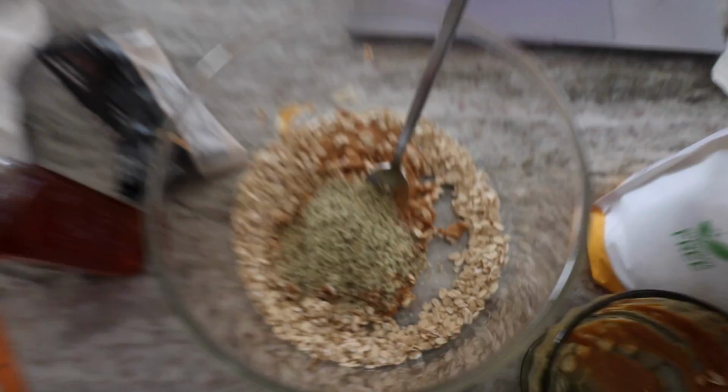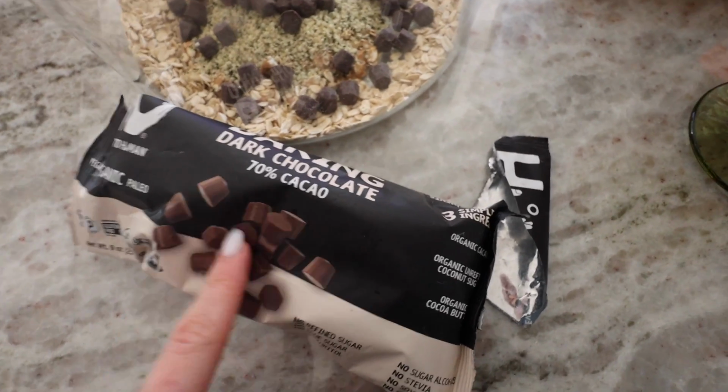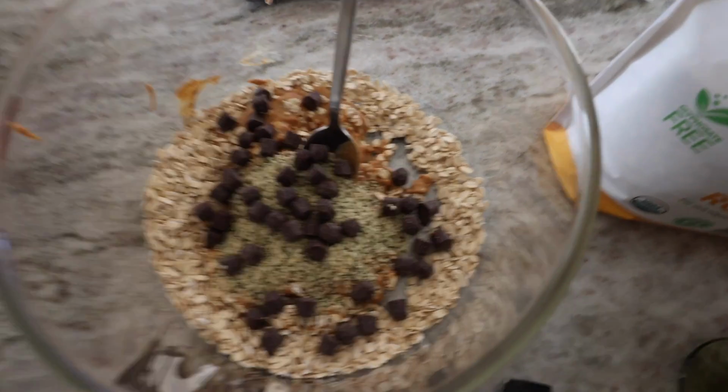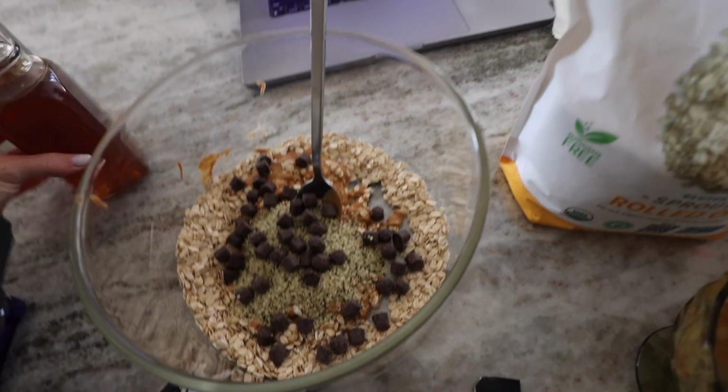I did 30 grams of these hemp hearts, and then I did some of the Hu chocolate. I didn't realize I got like the big hunk ones, but I still think that will be fine. I should have gotten like mini ones. Next time I'll do that probably. So all I have left, I think, is a little bit of vanilla and then also some honey.